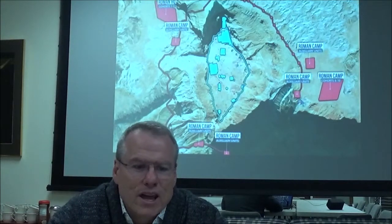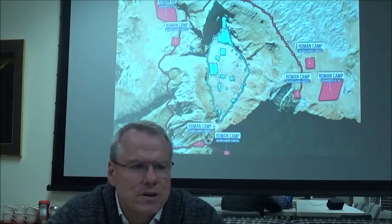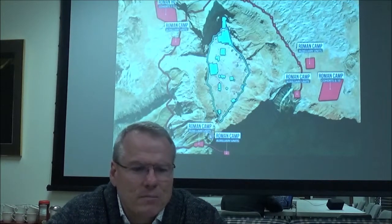This is a depiction of where the camps were. I think there were altogether 8 or 7 camps. Let's see, what do we got? 7 camps here. This is that big one I think we had a picture of.